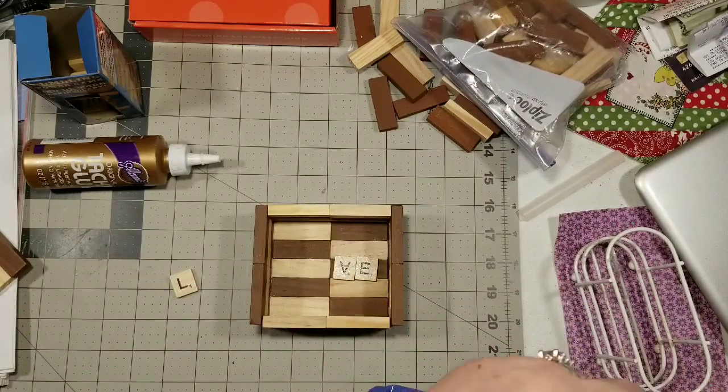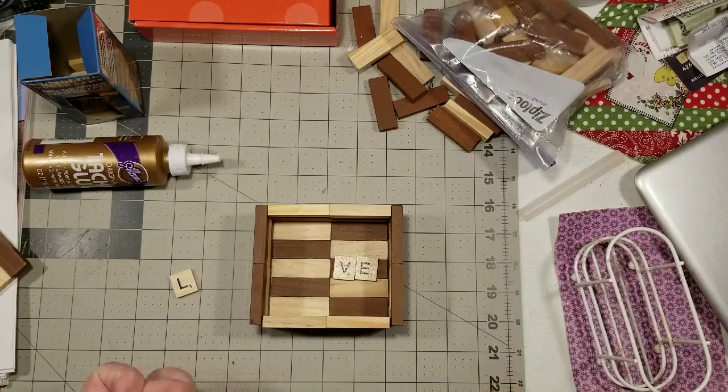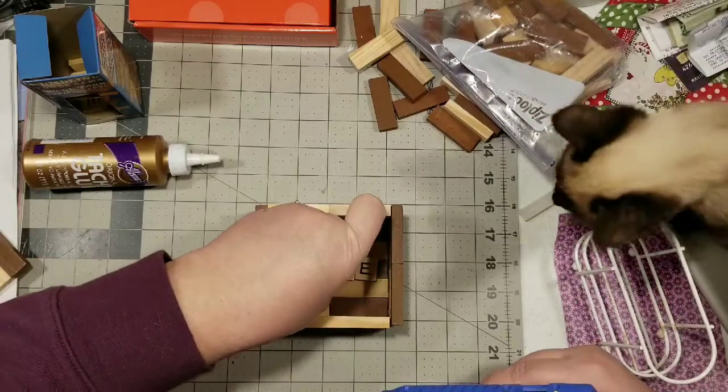Whoops. So I'm not going to make a huge mess out of this, I hope.